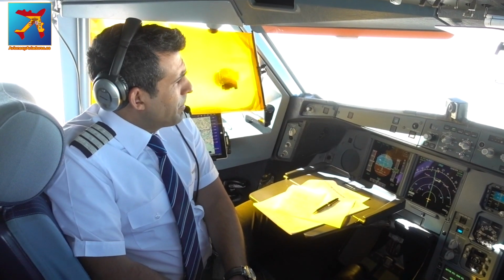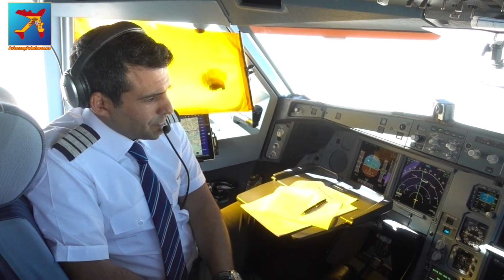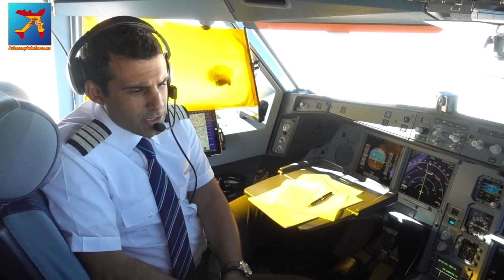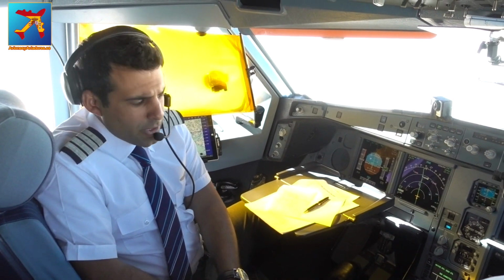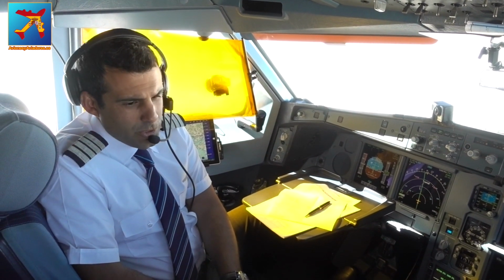But the weather here up in the sky is quite nice. It's sunny, and we will have the whole afternoon a nice ride to La Romana. Our takeoff in Cologne was quite long.